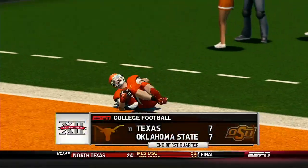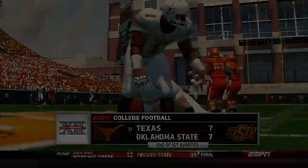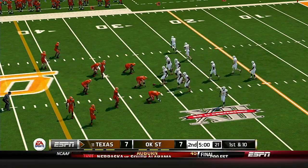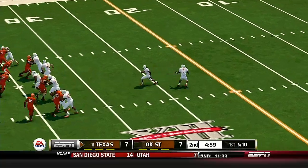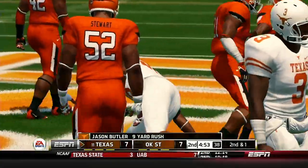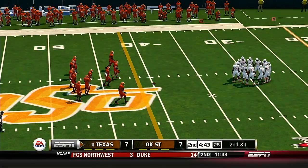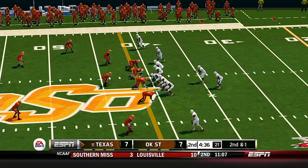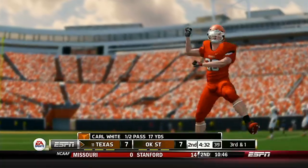So at the end of one quarter, we get a tie game at 7-7. We're all tied up as we head into quarter number two. Butler takes the give. Makes it out to about the 40. That's a deep. It's second down now. They're just a few feet away from that first down marker. Got a man wide open, and it goes through his hands.